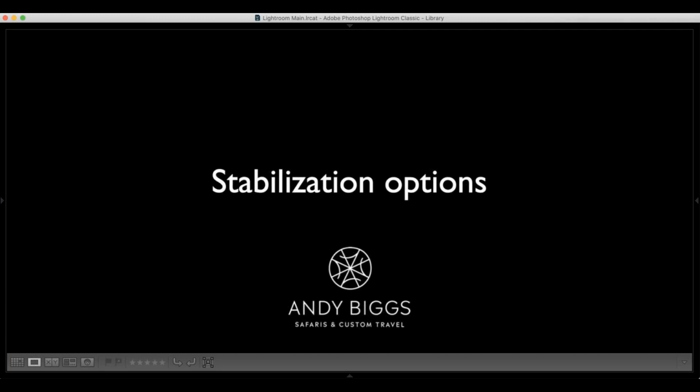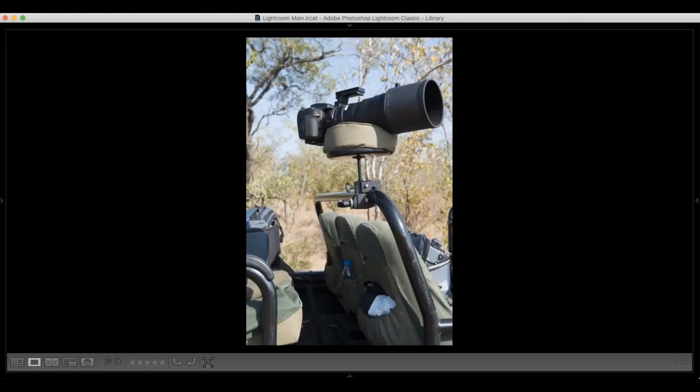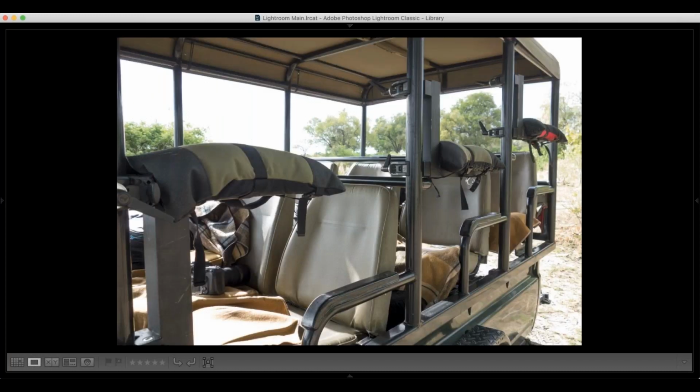So let's talk about camera stabilization options. In Southern Africa, we often see these type of items for support. They're made from Barker Performance out of Johannesburg, and it's just basically a padded circle, and they work great. We see them in Botswana, we see them in South Africa, parts of Zambia and Zimbabwe as well. And photographers can just rest their cameras and lenses on it. It's really straightforward, it's easy, but some camps have them, some do not. And this is something you should know about.